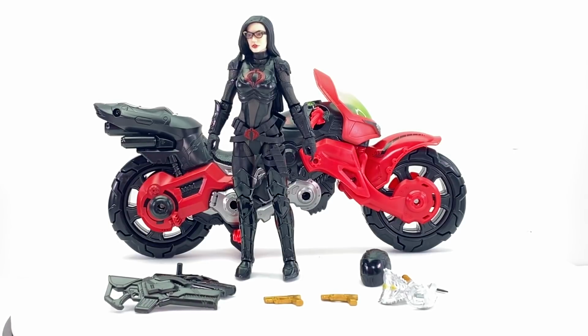Now, before we dive into the review, I just want to say that I kind of debated with myself whether I should actually review this or not. I think this is a great looking figure, and I've really been impressed overall with the G.I. Joe Classified line. I think it's probably one of the best action figure lines going right now, maybe even rivaling Marvel Legends. However, I also understand the frustration that many of you have, and I've experienced much of that same frustration in trying to get your hands on these figures, especially these Target store exclusives.